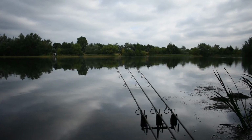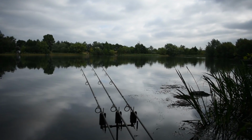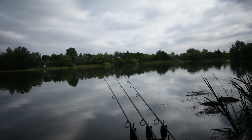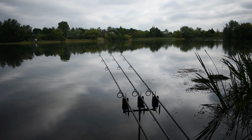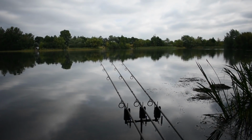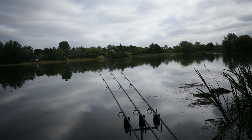And we've just done a night, but we haven't had one as yet. But we basically just got here. I got here at about 6:30, 7. Got set up, got rods out as fast as possible, found some clear spots, got a little bit of spod mix over each rod, and that were it basically. Just threw some rigs out.